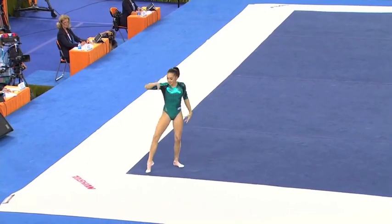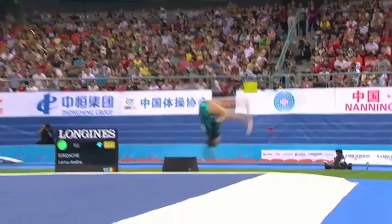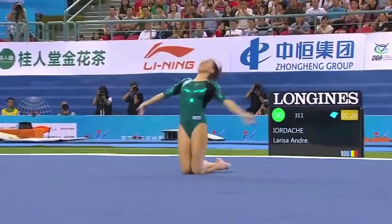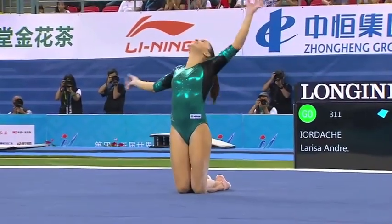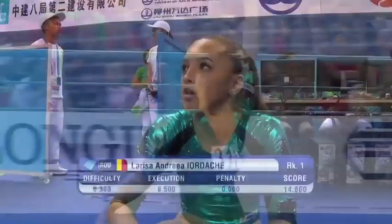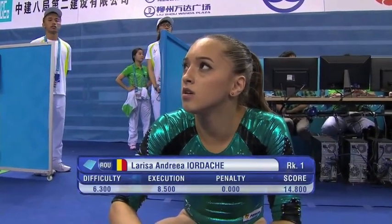Now she's really going for broke with a very difficult final tumble. Needs lots of power, lots of energy, full twisting, double pike, she made it! You can hear the audience with her. Wow, what a performance from Iordache. Absolutely sensational. Well, the score comes in, 14.8 for Larisa Iordache of Romania.